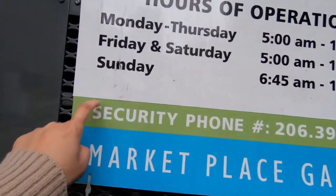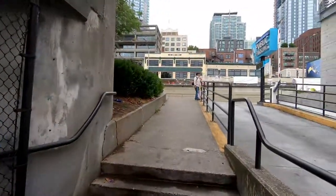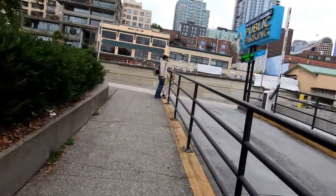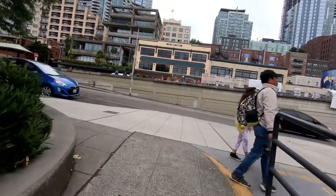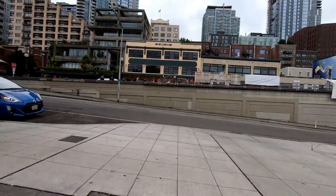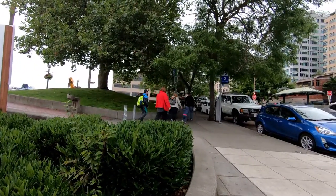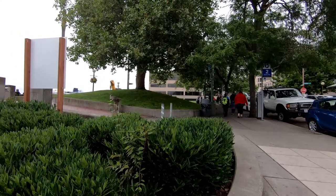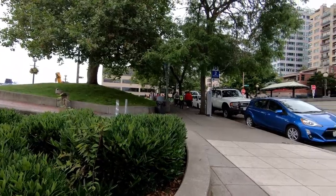This one will give you the guide, the color of your garage. And then we are heading to the market. You need to make sure which entrance you have to go back. This is where we stopped by. This will be part of our landmark. This sort of it's like plaza or park.